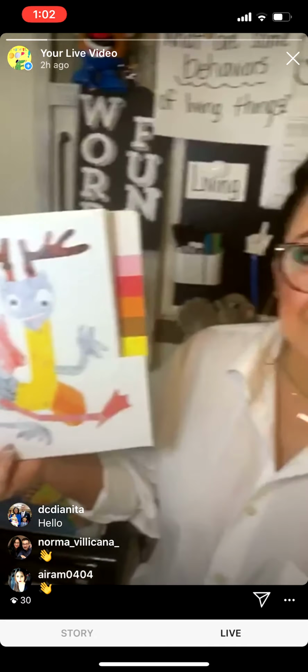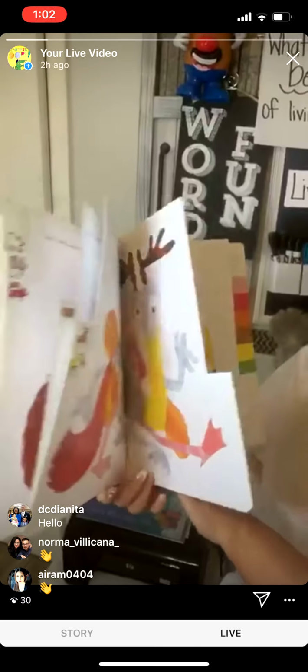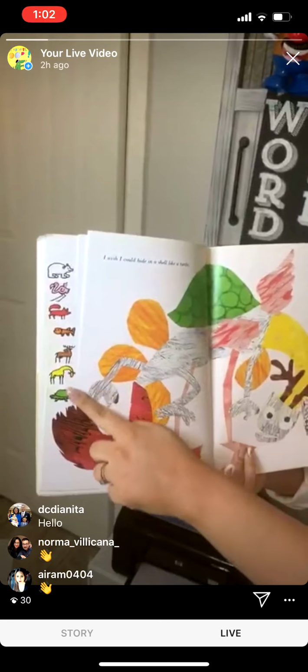Oh my goodness, what's happening to our chameleon? These are the animals he's turning into.